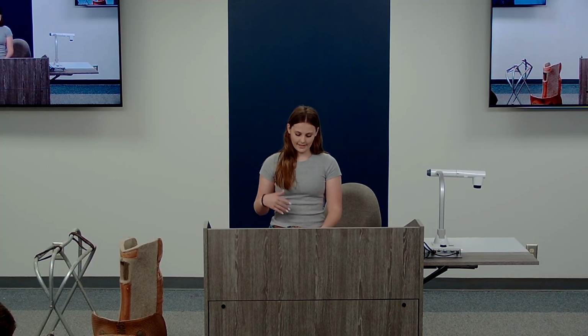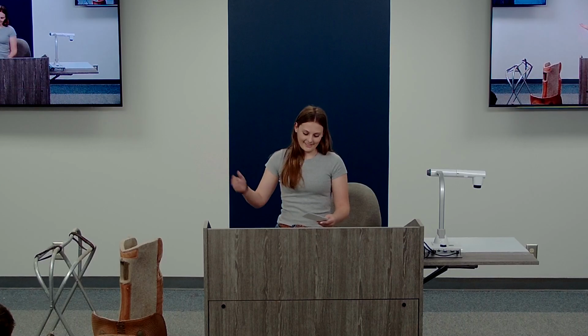Because even a rock underneath your saddle could cause a sore, and it would just make it very painful for your horse. And your horse could freak out if there was something underneath your saddle pad. And it would just be bad for you because your horse would throw you off.